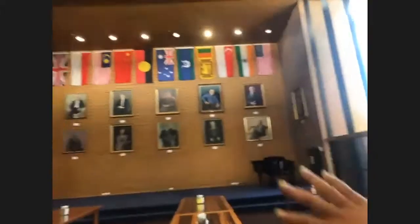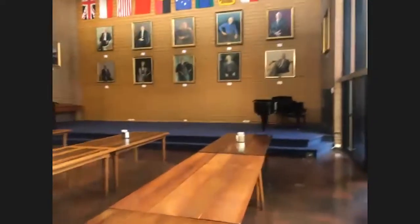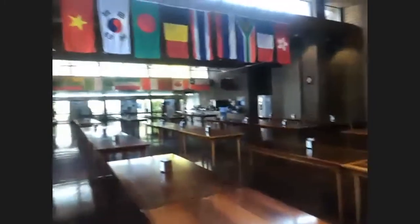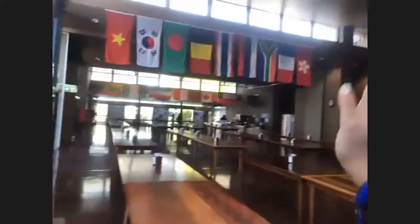And yeah, you can see that we've got some special guests on the wall there, and special guests come to join us for dinners as well on Tuesday and Thursday nights. For example, sometimes we have ambassadors from certain countries coming and joining us for dinner. And you can see some people are just coming in for lunch now.